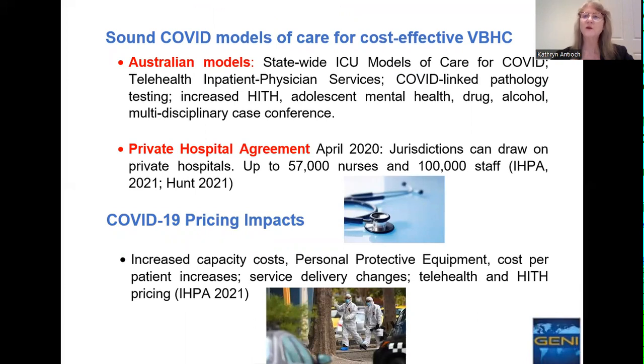Sound COVID models of care for cost-effective value-based healthcare. Very important Australian models have been developed. Statewide ICU models of care for COVID, telehealth inpatient physician services, COVID-linked pathology testing, increased hospital in the home, adolescent mental health, drug, alcohol, and multidisciplinary case conferences. Private hospital agreement, which was finalised in April of 2020, has been a very important development whereby jurisdictions can draw on private hospitals, up to 57,000 nurses and 100,000 staff.